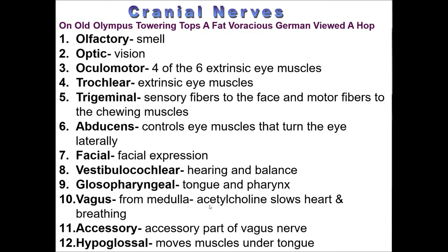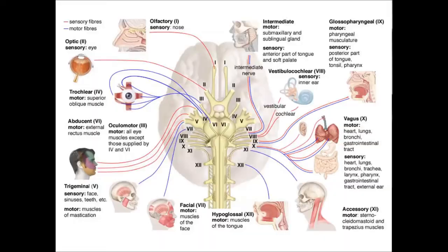Vagus nerve from medulla, acetylcholine, heart and breathing. Vagus nerve, it's the longest nerve in the human body. Accessory nerve, accessory part of the vagus nerve, and hypoglossal, muscle under the tongue.